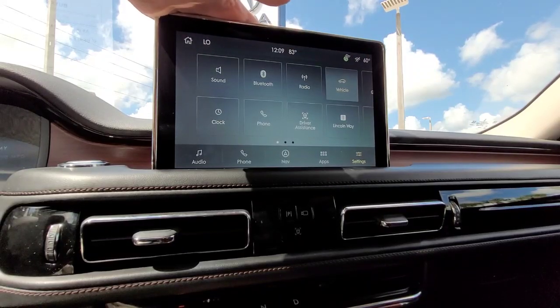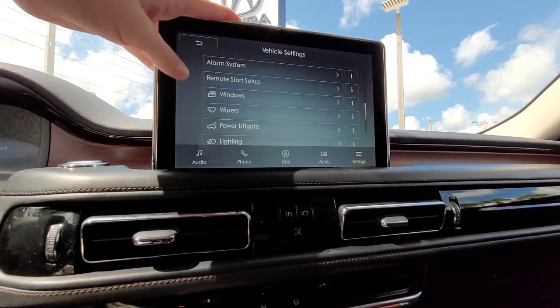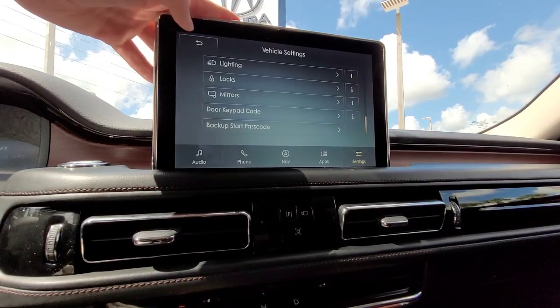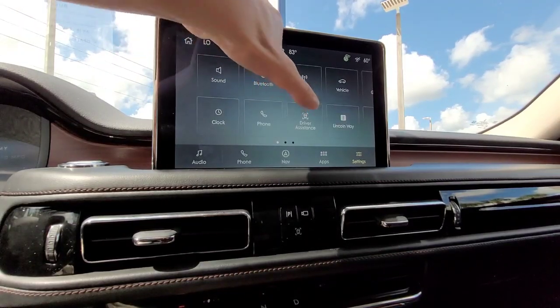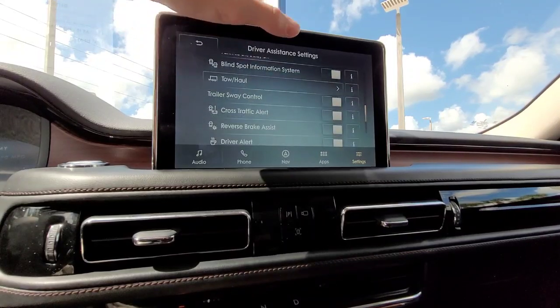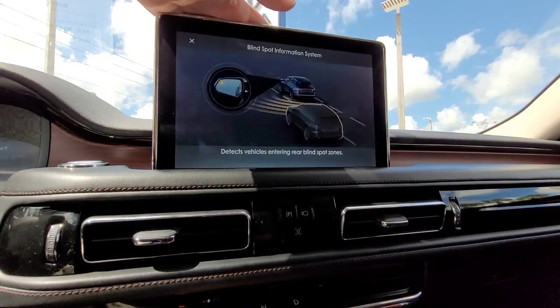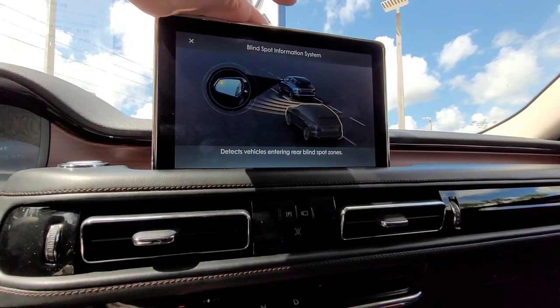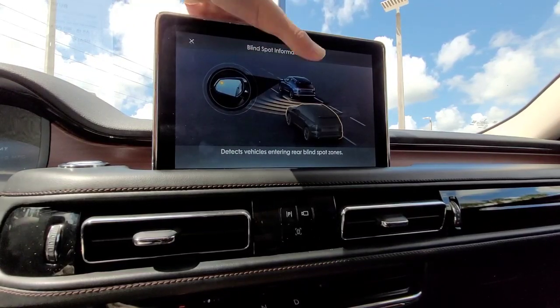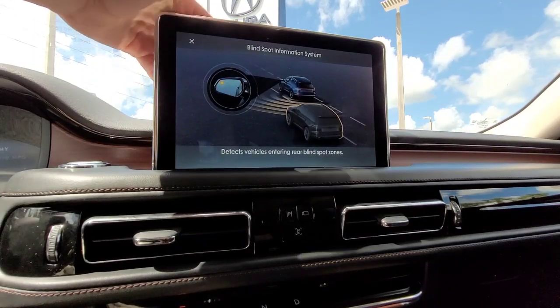You got all your vehicle settings. It's where you can adjust everything like that. Here you've got your driver assistance settings. And one thing I really like about this infotainment system, and Ford does this too, if you don't know what something is, you press the little I and it will tell you. And this actually shows a picture of a Lincoln Aviator, which is very nice.